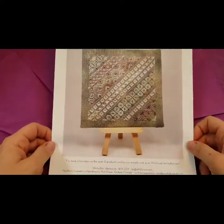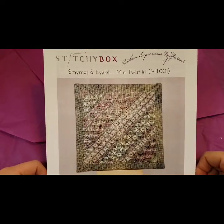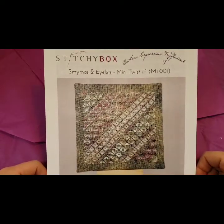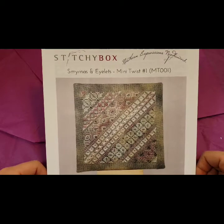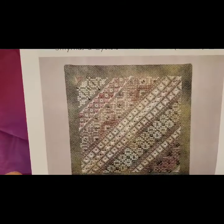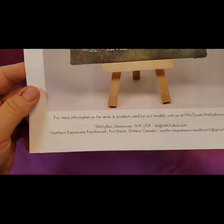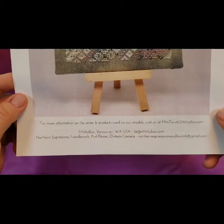So for day 30, we have a Stitchybox, Northern Expressions Needlework, Smyrnas and Eyelets. I know I'm saying that wrong. Mini Twist number 1. It has all these pretty specialty stitches in it. Let's see if I can get some. It's minitwiststitchybox.com.